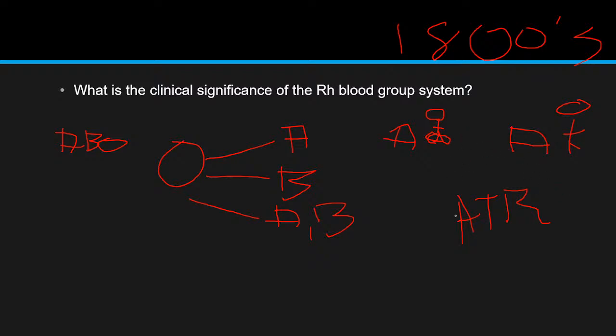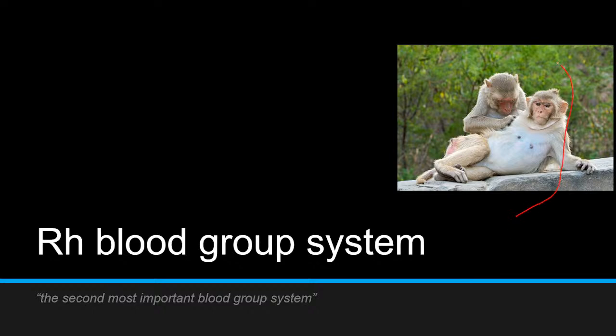Traditionally, based on their primitive knowledge of the blood group systems, they only had ABO to work with. These two people are a perfect match, kumbaga. However, after the transfusion of his blood to his wife, she encountered hemolytic transfusion reaction. That is the time when they discovered that there is another blood group system, and it is actually reactive to these monkeys' blood cells. Hence the term RH blood group system.